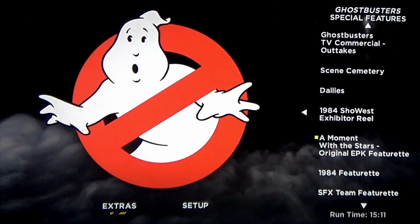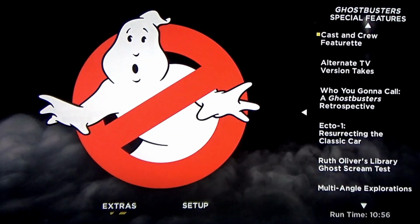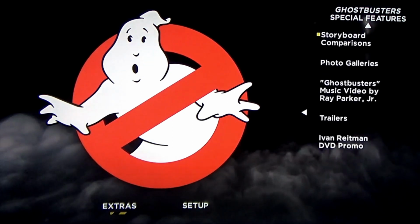A Moment with Stars, the original EPK featurette, the 1984 featurette, the SFX Team featurette, Cast and Crew featurette, alternate TV version takes. It's just all the takes from the TV version that I mentioned earlier. Who You Gonna Call? A Ghostbusters retrospective. Ecto-1 resurrecting the classic car. Ruth Oliver's Library Ghost Scream test. Multi-angle explorations. Storyboard comparisons. Photo galleries. The music video by Ray Parker Jr. Trailers and the Ivan Reitman DVD promo. So loads of stuff on this disc.